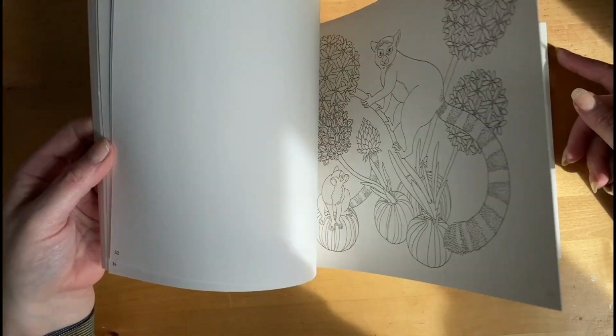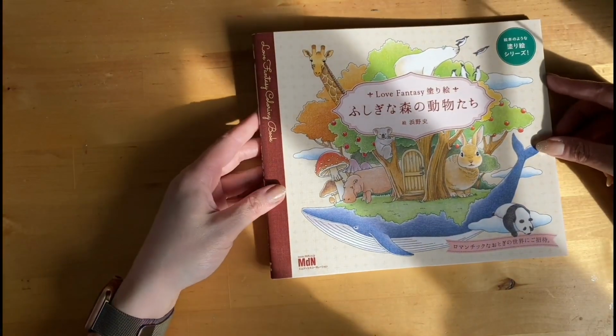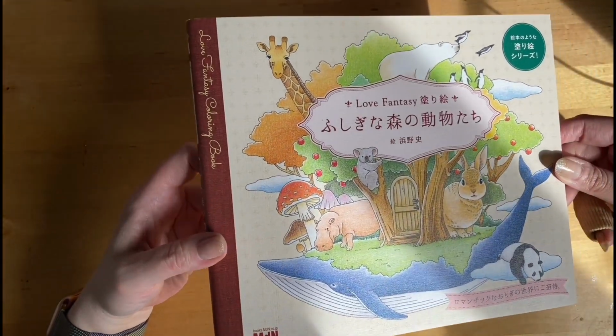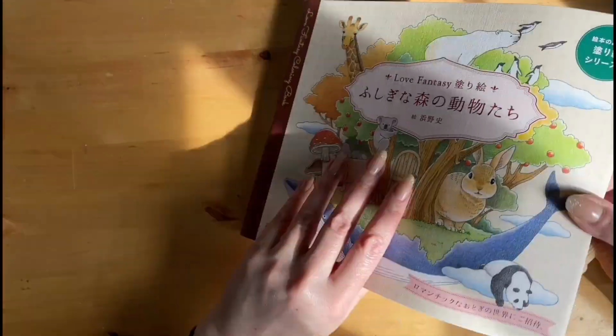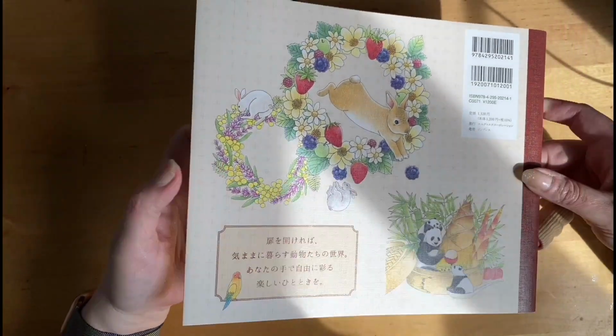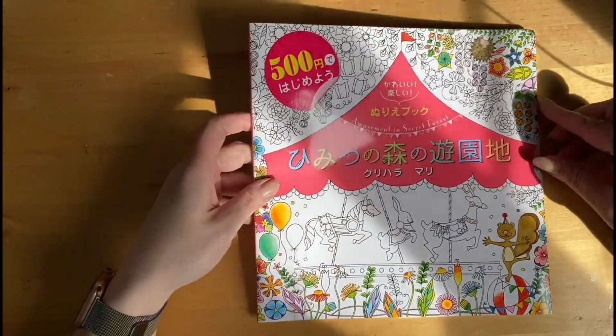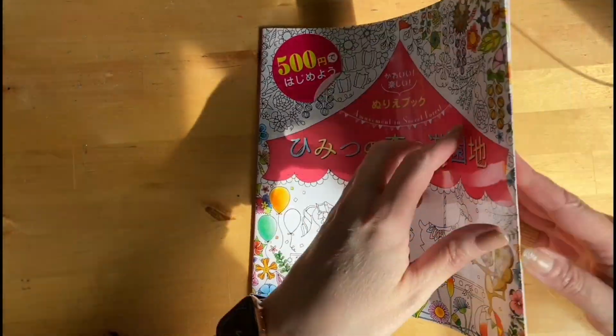Yeah, but this is just a really little cute book, a little bit different. I have no idea who it's by, sorry. I like your drawings, whoever you are. Love Fantasy. Quite a cute little book. Again, from Amazon Japan.